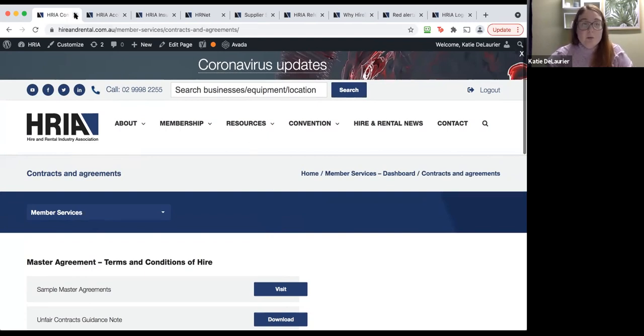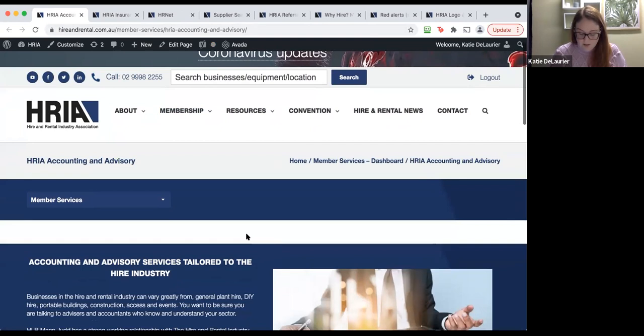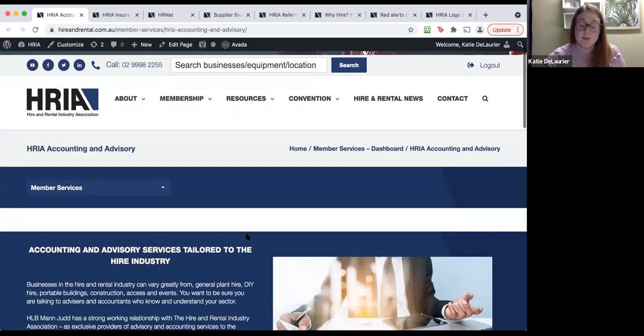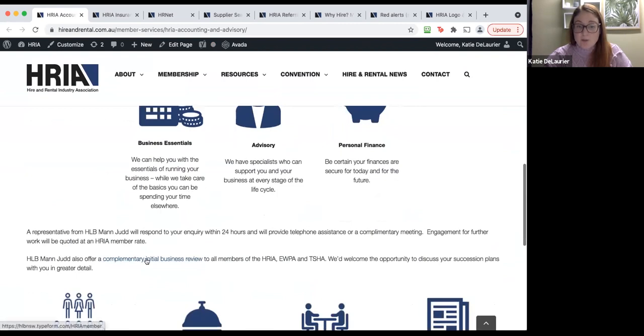And next up, we have HRIA Accounting and Business Advisory. This is run through our partner HLB Mann Judd, who have a strong relationship with the hire industry. They can assist with essentials of running your business, advisory for every stage of the business's life cycle, including succession planning and personal finance. They also offer a complimentary business review, which can be accessed down here on the website. It takes about 5 minutes to complete and will let you know where you're sitting.